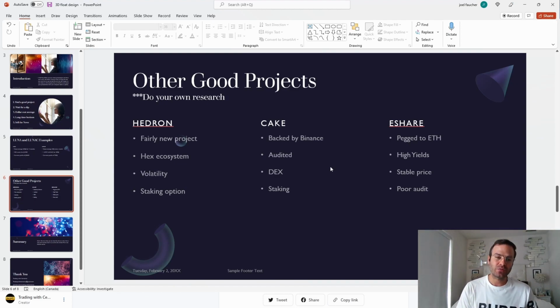And so these two cryptos do, along with eShare, which is not as popular. When you look at their Telegram group, there's not that many people there, but it's pegged to ETH, which I like, has a high yield and is pretty stable in price because it's pegged to ETH in this bear market. However, because of its complexity, it did have poor audits, but we'll take a look at these charts so you can take a deeper dive.